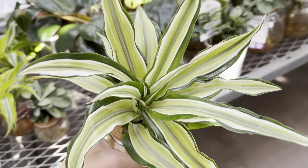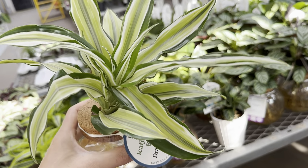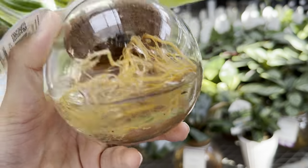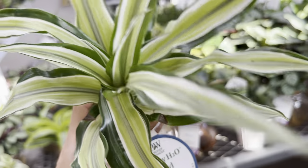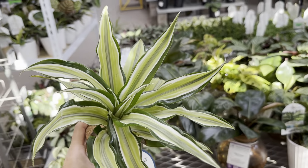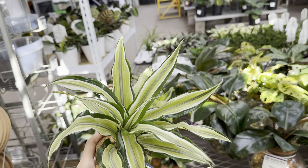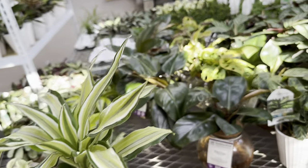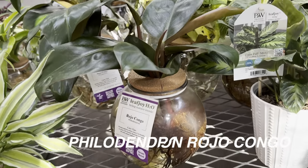I like this Dracaena. This is probably my favorite Dracaena of all of the Dracaenas I've featured, aside from the Tornado or the Hurricane. This is the Dracaena Urban Urchin. I love how it has about four different colors to it. They've got a mint, a neon, a white, and then a dark green foliage. I love the striping of this plant. And this actually sizes up.